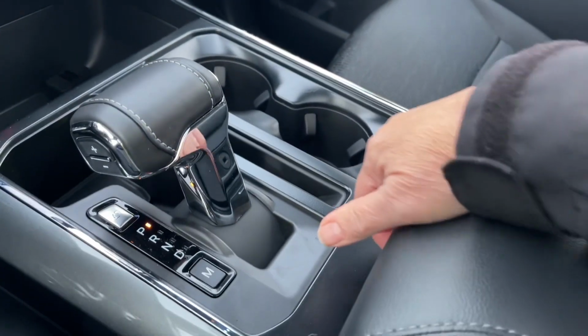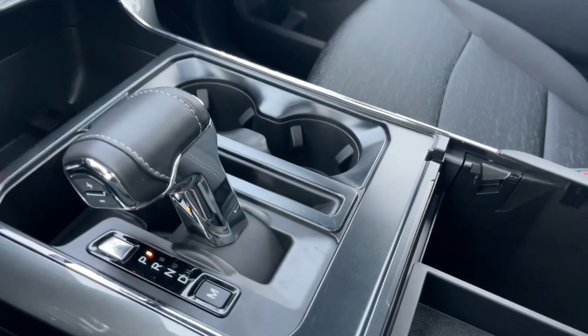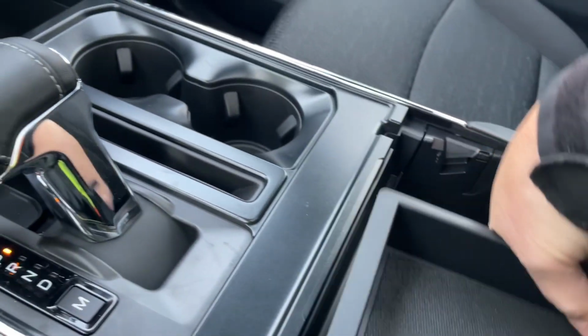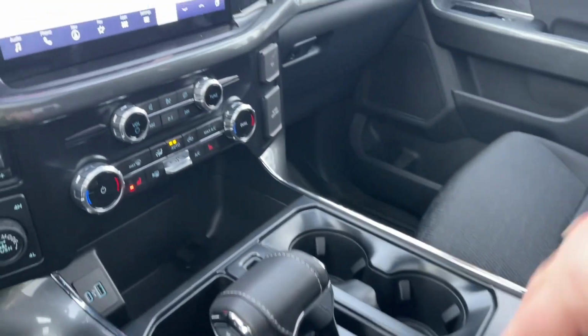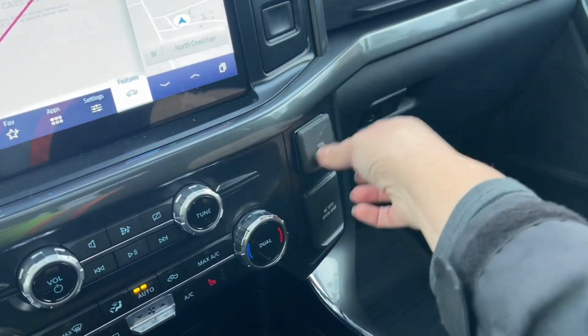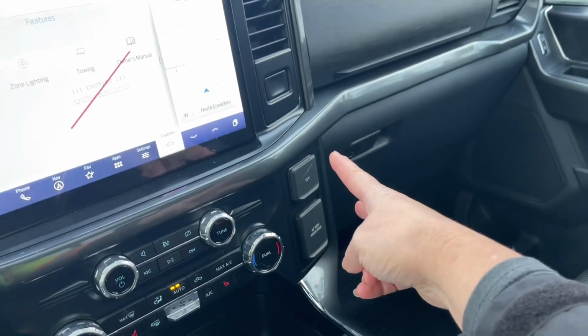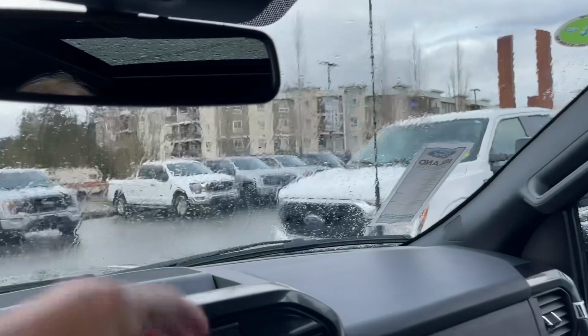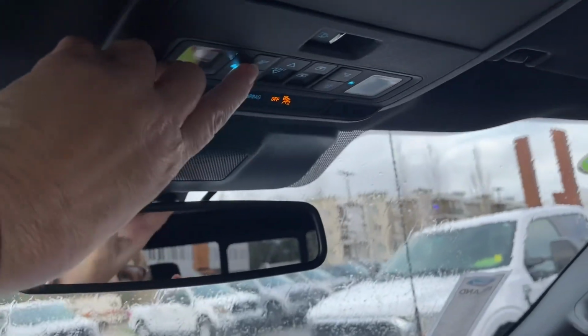And then in the center here, we have an armrest. It opens up, it's quite generous. You've got a nice little bin in here. Down below, you've got a USB-C and USB, and lots of room to put items. And then off to the side is your 12 volt and your 120. And you've got 2 glove compartments, lower one's locking, the other one releases from there. Grab handle in the body, and then you have an auto dimming rear view mirror.